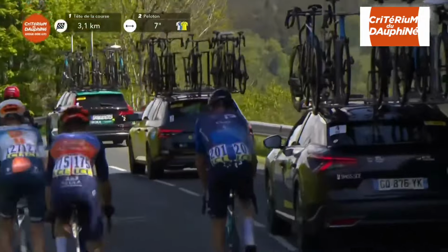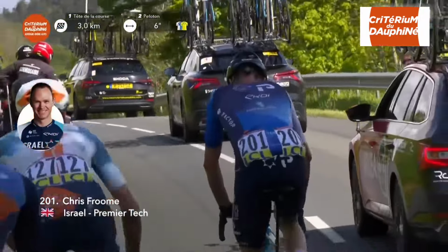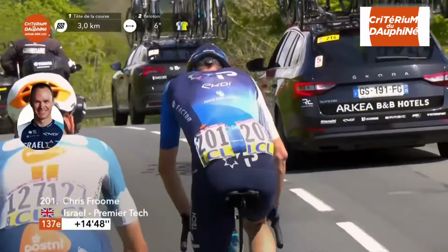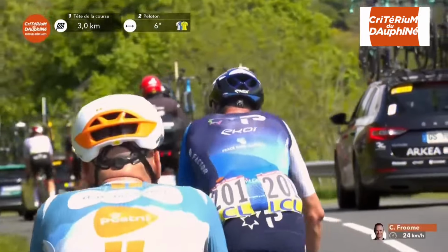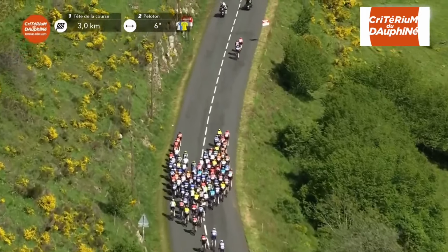But right now, they're happy to leave things a little bit later, as Chris Froome also is getting distanced. Chris Froome already lost almost 15 minutes over the opening couple of stages, is out the back here already as the peloton gets smaller and smaller.